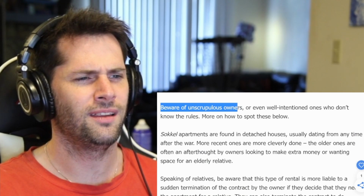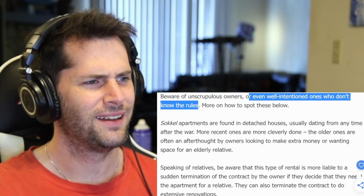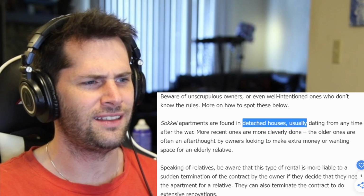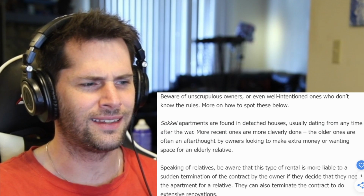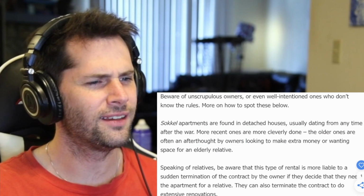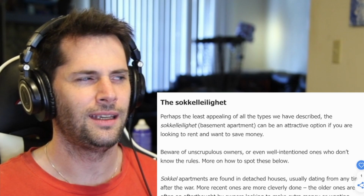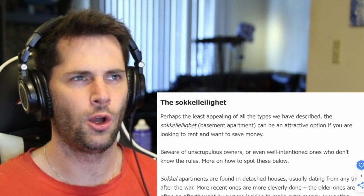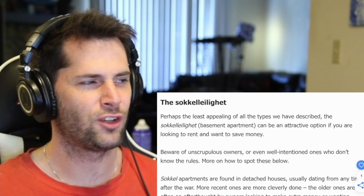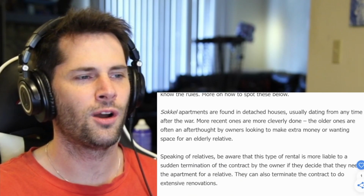Beware of unscrupulous owners or well-intentioned ones who don't know the rules? What? Sokkel apartments are found in detached houses dating from any time after the war? What? More recent ones are cleverly done. The older ones are an afterthought. So, this is like when you're living in someone's basement. Like if someone owns a home or a property and they want to rent out their basement and make extra money. That's what this is. Okay. That's not even an apartment. Kinda.